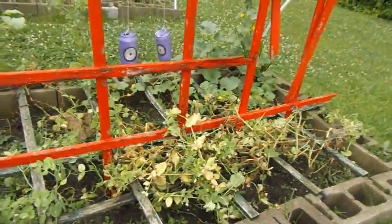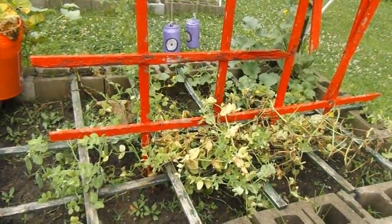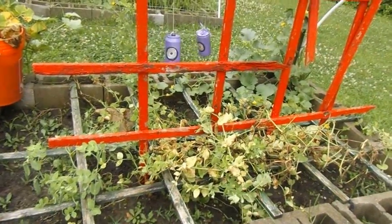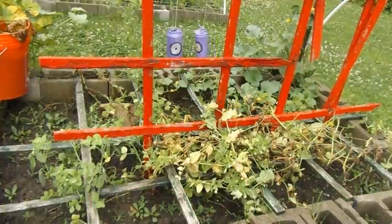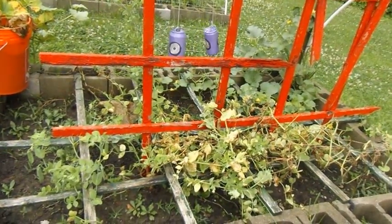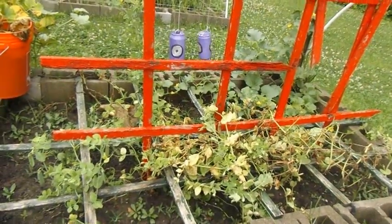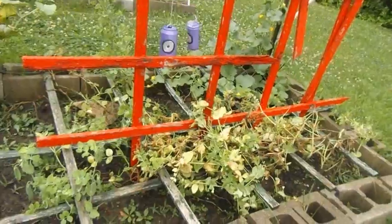They were just ready to harvest. There wasn't going to be much anyway because they didn't come up too well. But the raccoons got into them and just literally tore up all the pods and pulled the plants up and did a number on them. Took them off the trellis and really destroyed the peas, at least for the spring season for us.